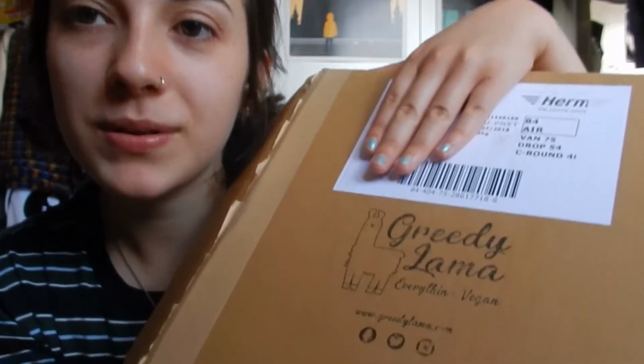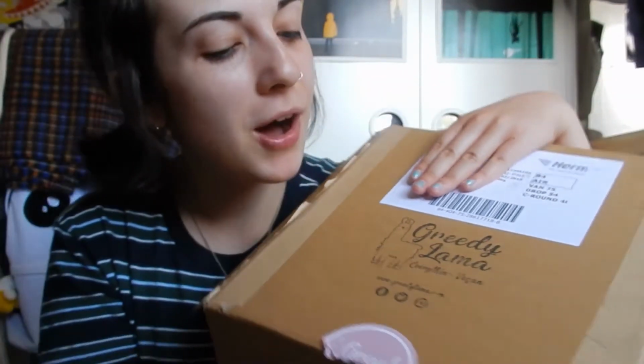It's a very good box, and now we're going to go on to Greedy Llama, and you'll be able to tell the difference. There are a lot less snack products, and you get a lot more full-sized products that you can use to make lunches and dinners and things like that, which is something that I'm really looking for, being a new vegan. So here is the Greedy Llama box. As you can see, it has been opened. I'm going to cover my address, but yes, it looks like that with a little Greedy Llama on it.